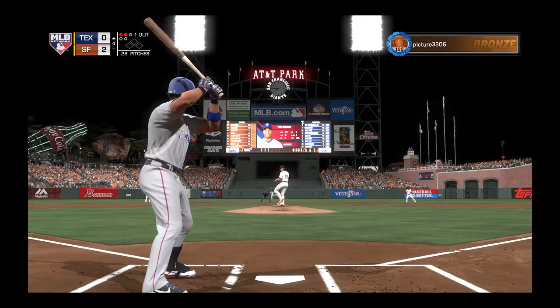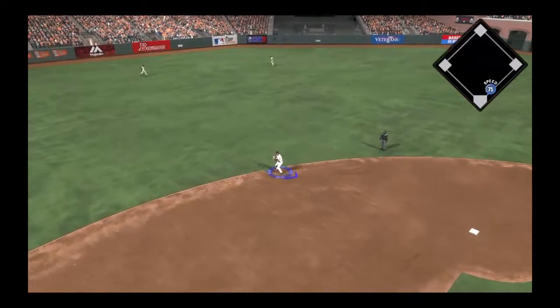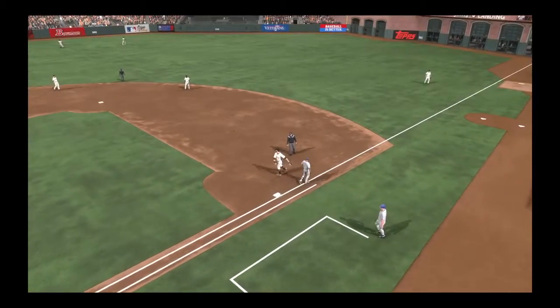Here it comes now to Andrus. Drilled on the ground to short. Crawford's got it. On to first, and that is 2 quick outs to start the 4th.